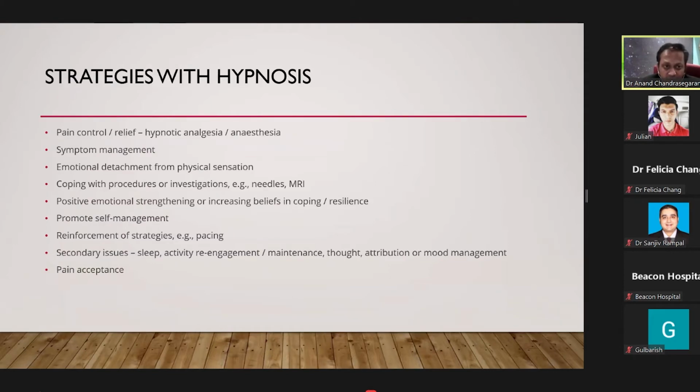So normally, what do I do? Strategies with hypnosis that I employ with my patients: pain control, relief, hypnotic analgesia, anesthesia, symptom management, emotional detachment from the physical sensation, and coping with procedures for investigation. For example, some patients have a severe needle phobia or MRI phobia. Promote self-management and reinforcement strategies, and accepting their pain, teaching them how to accept their pain better.